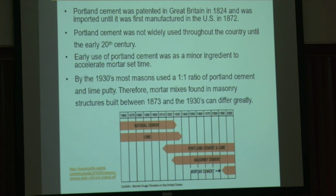It works great. Yeah. So Portland cement was patented in Great Britain back in the early 1800s and imported until it was first made in the U.S. in 1872. When it was first widely used, early use was just a minor ingredient. Most masons used a 1-to-1 ratio of Portland cement and lime putty.